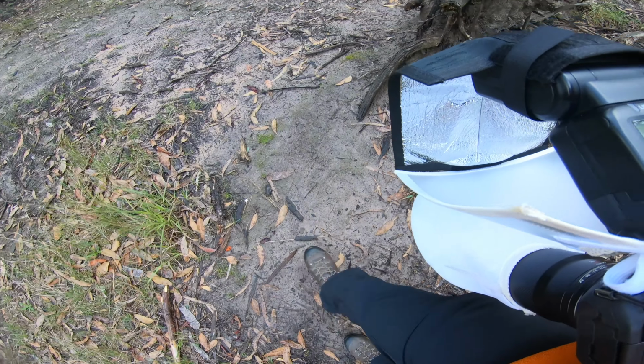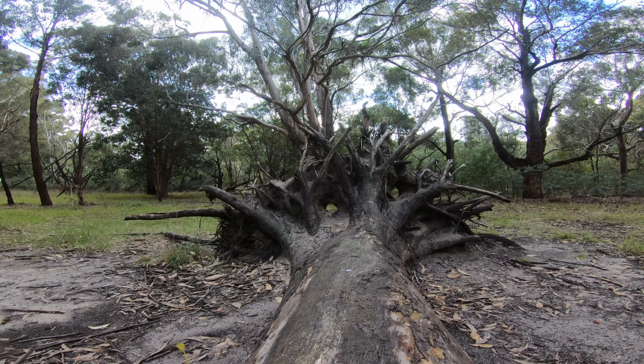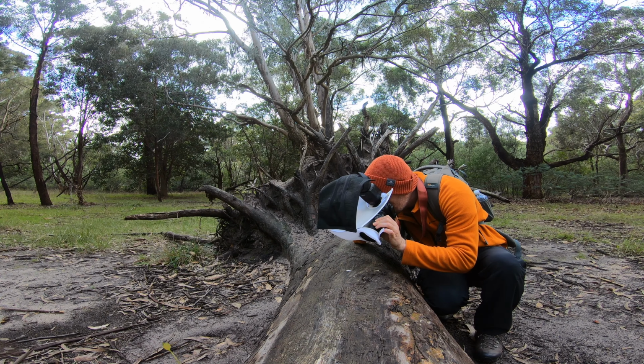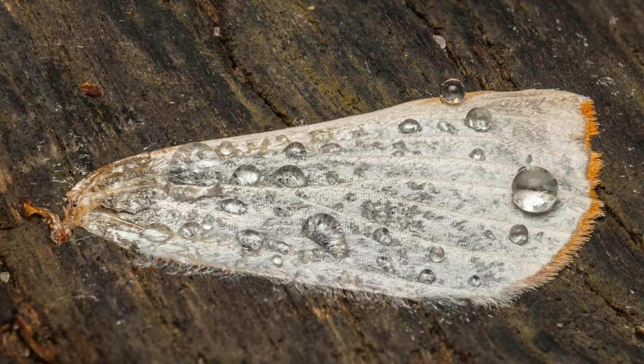After finishing this series, I walked up to this large fallen tree trunk in the hope of finding something interesting, and I stumbled upon a small detached moth or butterfly wing. I'm not exactly sure. This first image contains 7 frames, which I stacked in Photoshop.